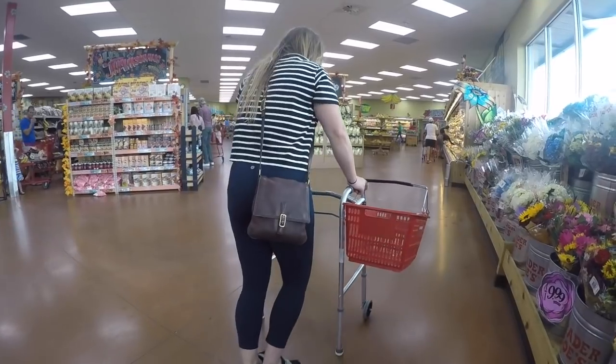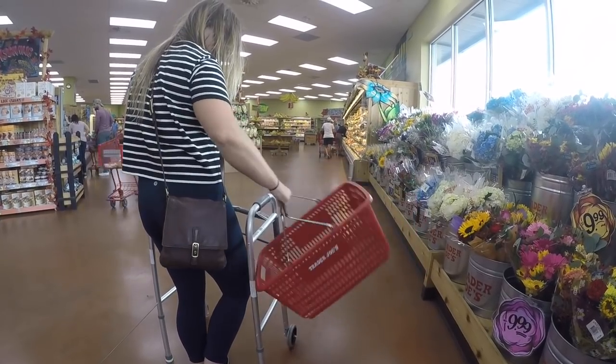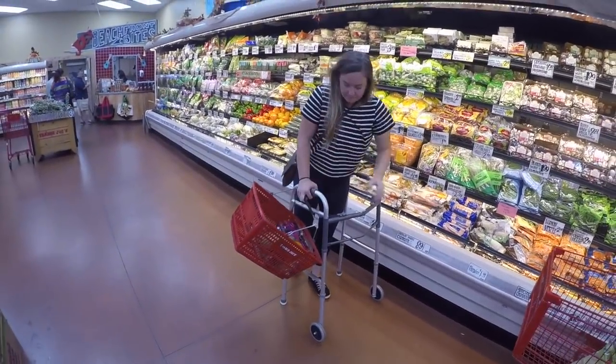I had to try and figure out how to hold the basket while using the walker at the same time, and you can kind of tell that it's sort of awkward, and I tried a couple of different ways to hold the basket while I was walking with the walker.